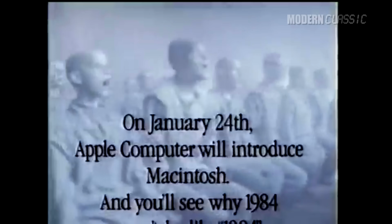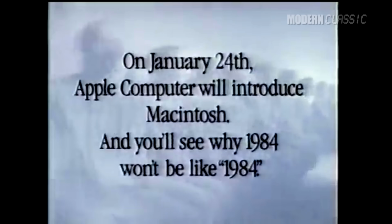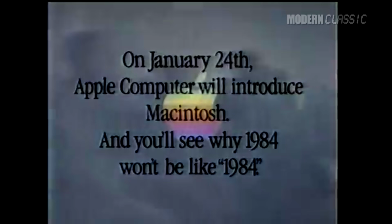Apple Computer will introduce Macintosh, and you'll see why 1984 won't be like 1984.